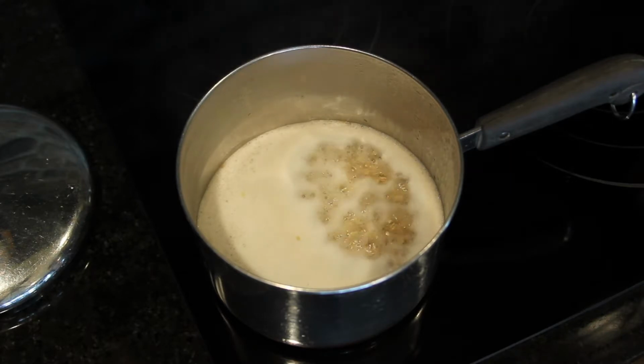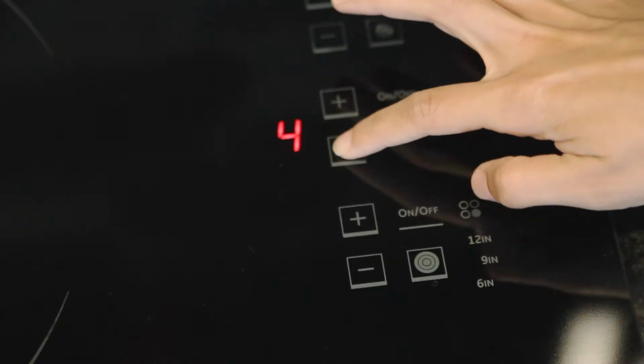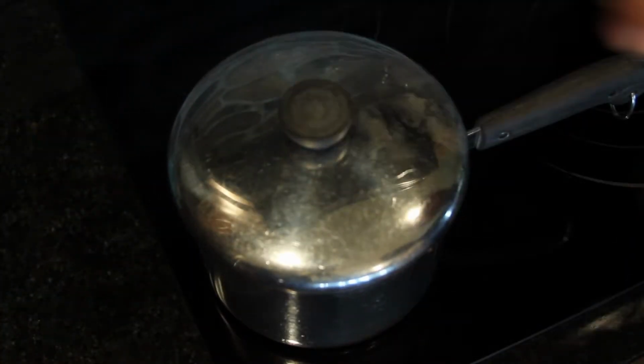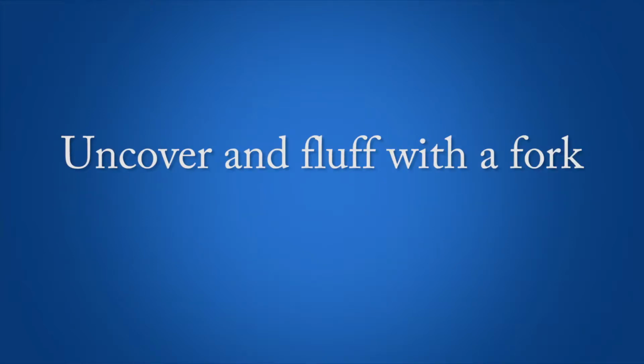First, bring the grain and cooking liquid to a boil. Lower the heat and cover. Let cook until tender. Try not to peek or stir. Let sit covered and away from heat for about 10 minutes. Uncover and fluff with a fork.